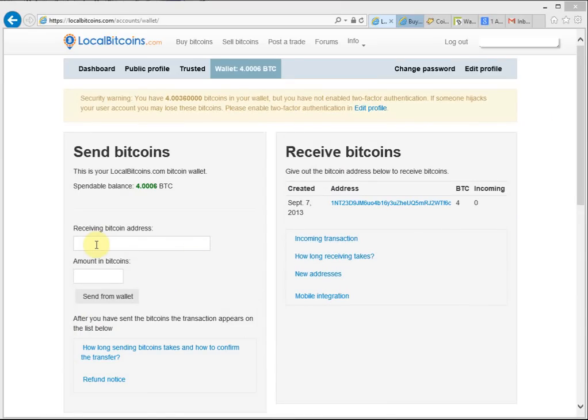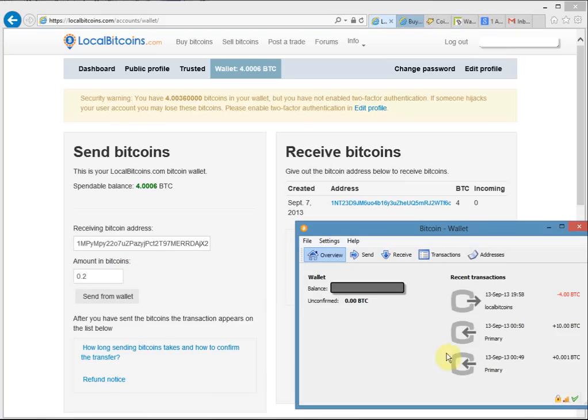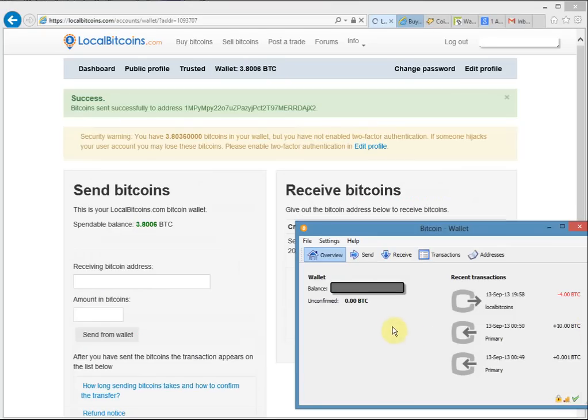So I've got an address here. I'm going to send it to another wallet that I have, and I'm going to open up that wallet as we do it to see exactly how long it takes. So that's my address, and I'm going to send 0.2 Bitcoins. So what I've got here is another account, and let's send from wallet and see how long it takes to actually get there. So it's just loading up now. Okay, there we go, and I've just received that 0.2 Bitcoin. So it literally took a couple of seconds.